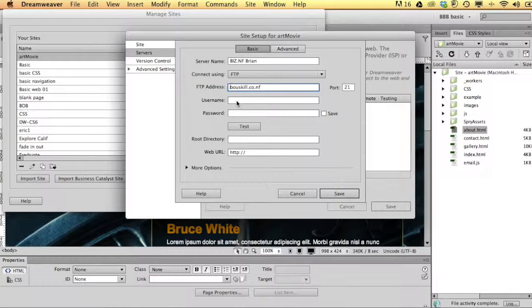My username was not the username that I signed up with, but they assigned me a number for a username, and it took me about a half hour to figure that out. So, hey, now I know, and I'm so much wiser. So there's my user number. The password is the same password that I signed up with, so that was easy enough.